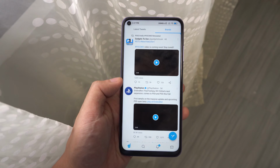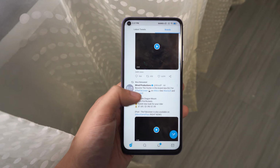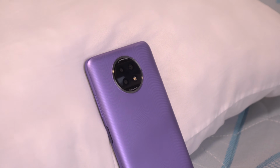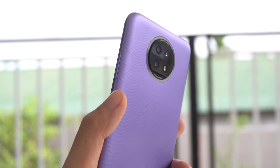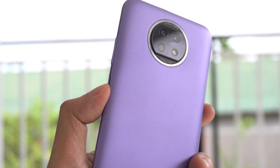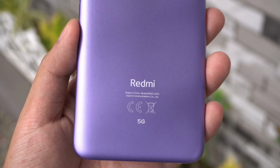By now, we have seen a plethora of smartphones with 5G capability despite the lack of wide 5G coverage across the world. Though it's only been a year since the first 5G phone came out, which was the Galaxy S20, we're starting to see the feature trickle down to more budget devices. In the case of Xiaomi, the Redmi Note 90 5G is their first cheap 5G phone.